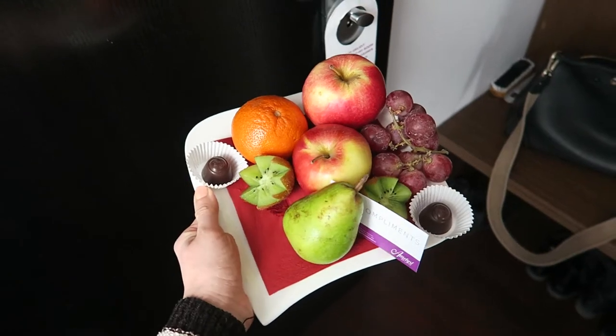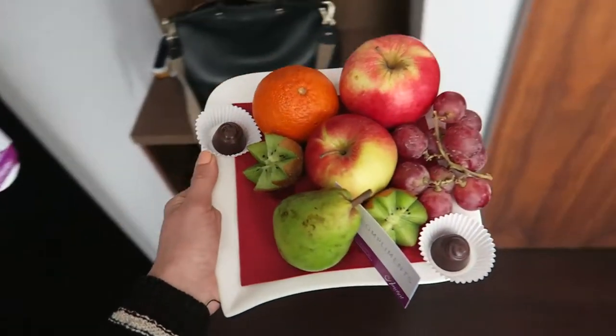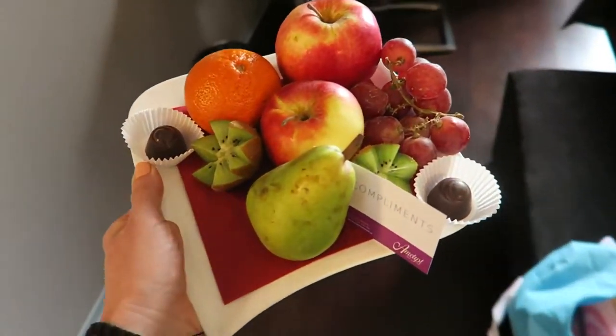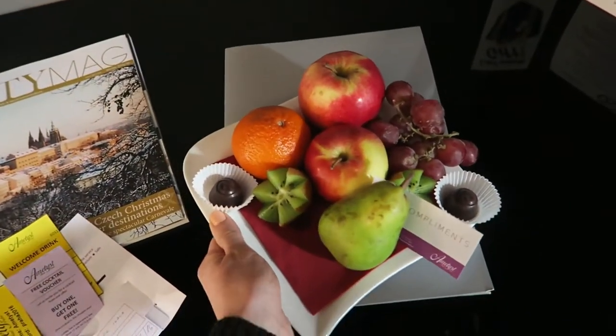Oh my gosh, there was just a knock on the door and we got all this fruit and the chocolates. They are so sweet over here. Oh my gosh. That's really sweet. We're so fresh and so clean. Let's do the bed test. One, two, three. It's a bit more hot. Yeah, it's a little bit more firm, but I think it's good.